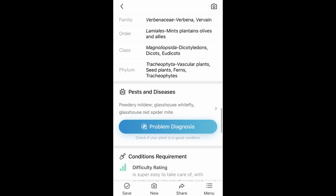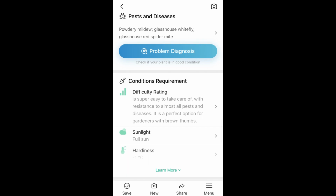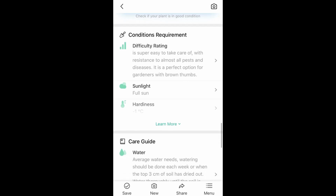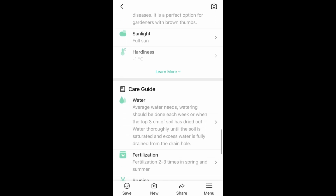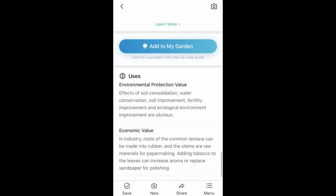And scientific name, the family, order, class, phylum, pests and disease. So it does get powdery mildew. That's interesting. Now the conditions, requirements, we wouldn't want to know all of this because you don't want to plant this in any case because it's alien and it's invasive. So we don't need to know the care guide and all of that.